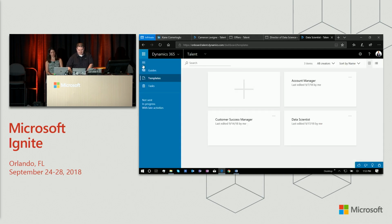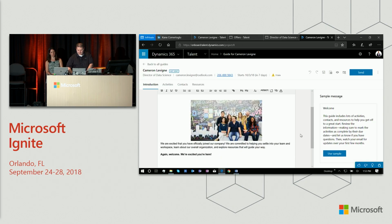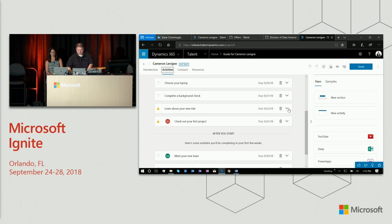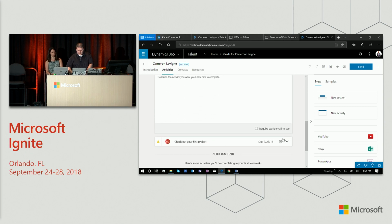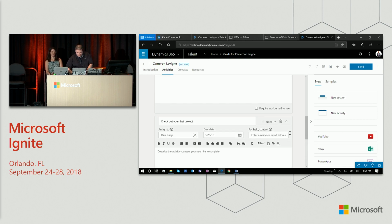But let's go ahead and look at the guide that I've actually pre-created already for candidate, Cameron. And we'll see what we've done for him. There's that nice welcome message with an image in there, giving him these set of activities. Some of the activities that we've done is the ability to learn about his new role. Check on his first project, etc. So you can give lots of activities that they can do as they go through this.